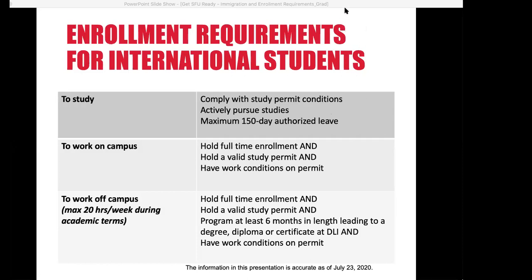So to work on campus, you must be enrolled full-time at SFU in the term you wish to work. You must also hold a valid study permit, and that permit must include a condition printed on the document stating that you may work or may accept employment. To work off campus, in addition to being enrolled full-time and holding a valid study permit with work conditions, you must also be enrolled in a program at SFU that is at least 6 months in length and leads to a degree, diploma, or certificate.